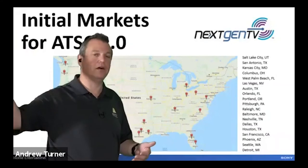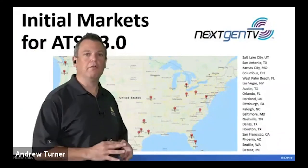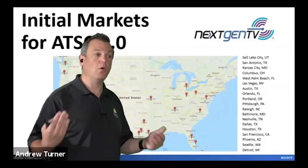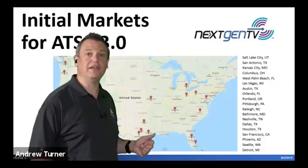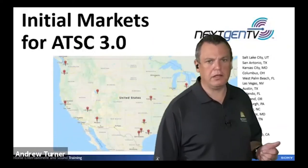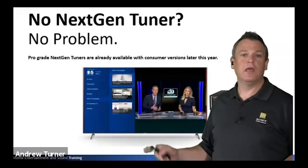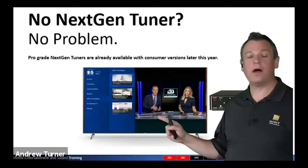Now next year and beyond, honestly, you're probably going to see this in a whole lot more TVs. But very few TVs this year from Sony or other manufacturers will have ATSC 3.0 tuners built into them. Okay, well, what about if I want 4K broadcast? This sounds great, right? Okay, no problem. No next-gen tuner, no problem.